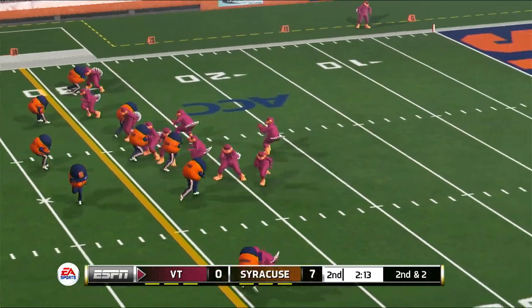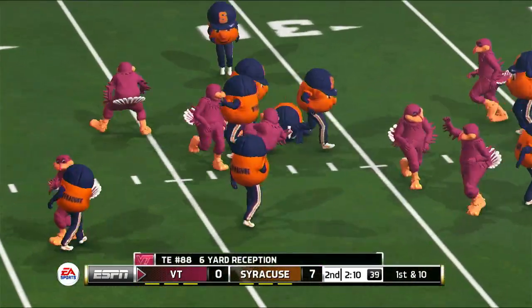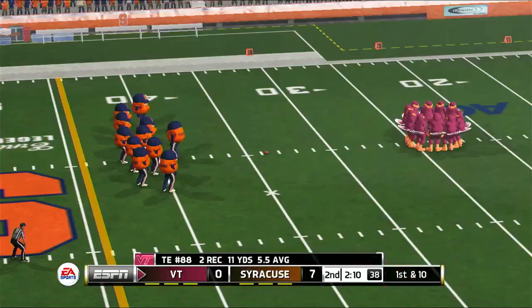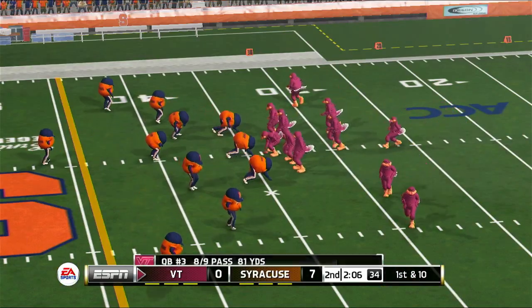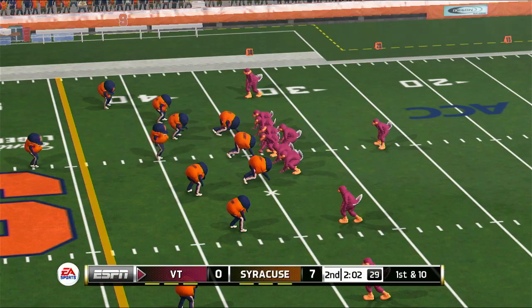Check back 11. Zips it to the tight end. Gain of 6 on the pass, and that's good for a first down. Short throws like this are very effective because they tend to wear down the defense over the course of a game, especially when they get you a first down and keep the offense on the field.